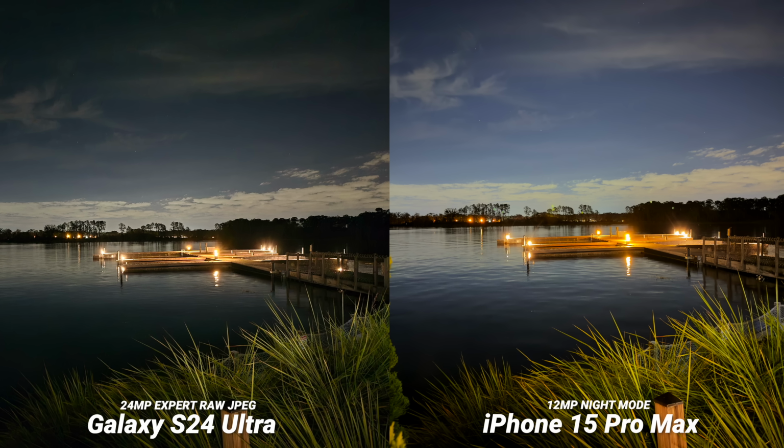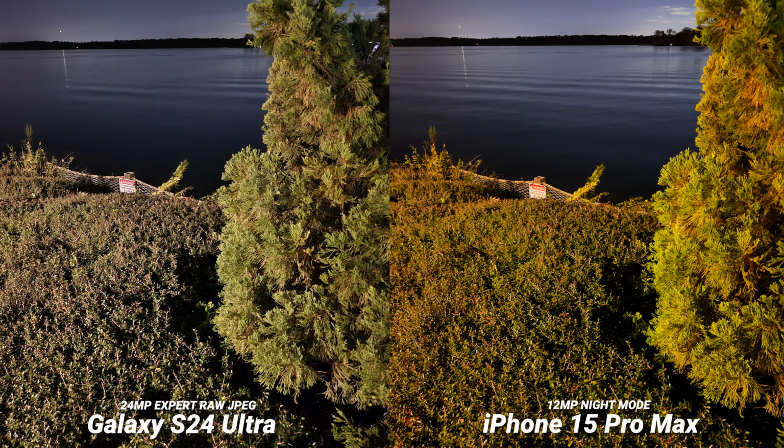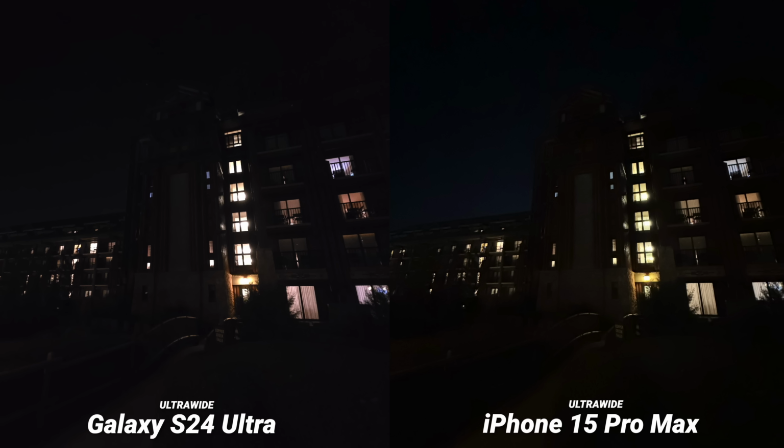I know this isn't a direct 24 megapixel comparison on these last shots, but I wanted to show you how Samsung's 24 megapixel shots compared to the iPhone 15 Pro Max's night mode shots. They are comparable and the colors are better, so I think Samsung has something here, and with some tuning on exposure and sharpness, this could be something. So what about the other lenses?